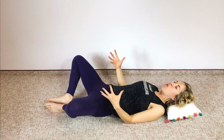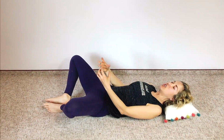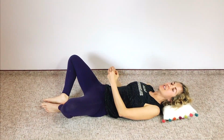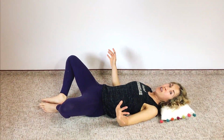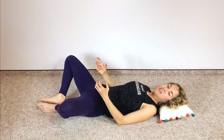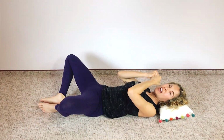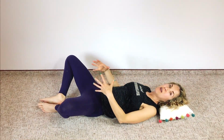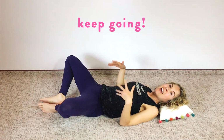So rather than just quick squeezes, I want you to go a lift, 2, 3, and then a relax, 2, 3. So keep going on your own count, about 10 reps. So you're squeezing and lifting the pelvic floor muscles, gathering them in and up toward your head, and then you're releasing them all the way. Keep going. Again, we're doing 10 reps, nice and slow.